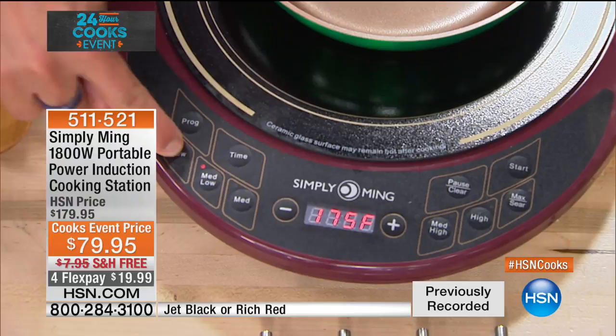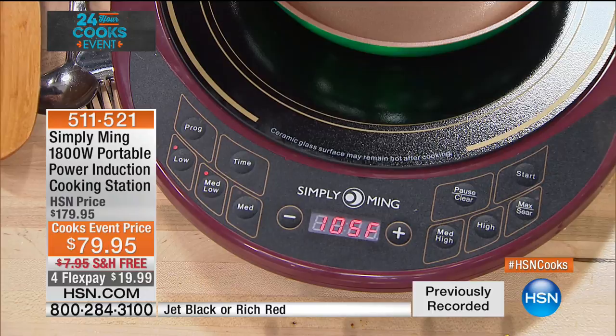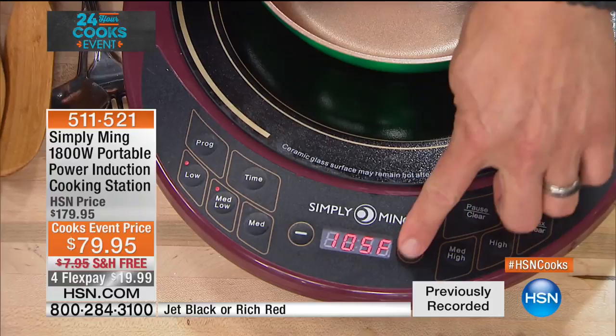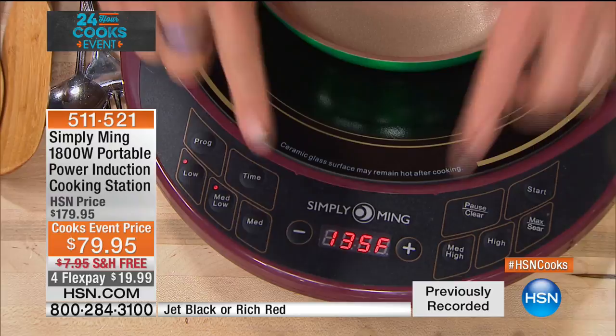Now, 100 or 105 is what I use to make ganache. I trained 2 years in pastries in France. You want a controlled temperature with chocolate, because if it gets too hot, it burns, too cold, it seizes. But then, of course, if I'm using this at, like, our chef that was catering for the wedding, 125, 130, 135 is a perfect temperature for a lightly simmering stew or a chili. So you can do that.